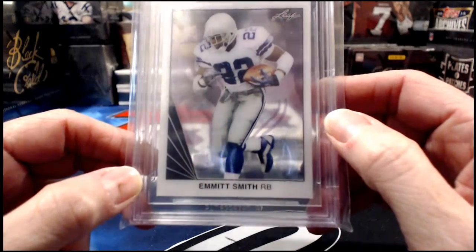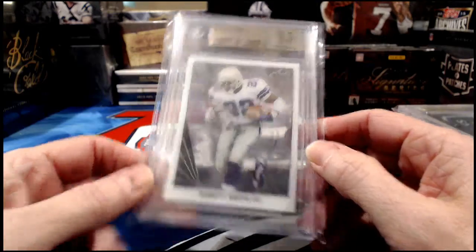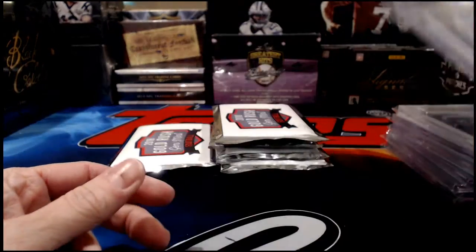Emmitt Smith out of 2016 Leaf Clear is our next hit for, of course, the Cowboys.